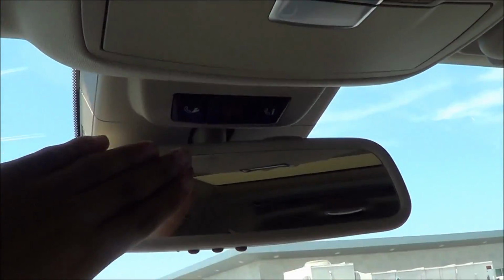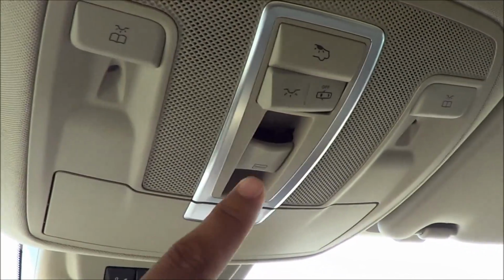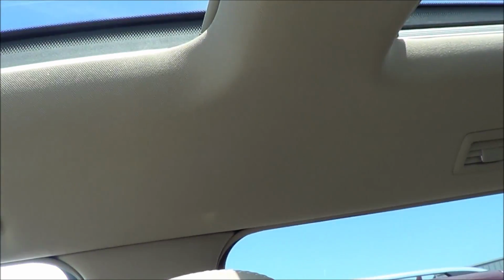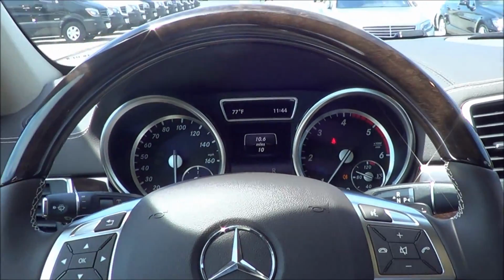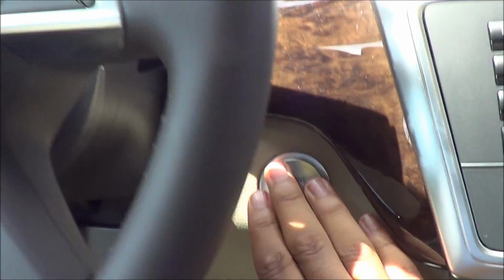Auto dimming rearview mirror, SOS Safety Connect, your interior illumination lighting, panoramic sunroof as well, which extends all the way back to the third row, which is pretty surprising. Nice nifty feature, definitely gives the cabin a more airy feel. Alright, and let's go ahead and shut down the GL. Let's go ahead and check out the rest of the car.